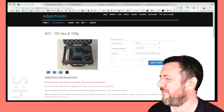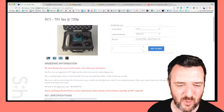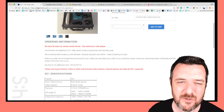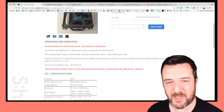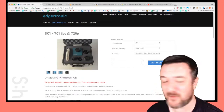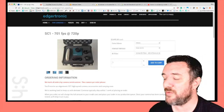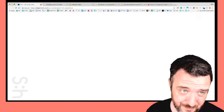And it's $5,500. I don't know who's using this and what they're using it for, but it's high speed, so I presume maybe some macro shots of insects or something. I don't know, but I'm definitely gonna go through all their products, because I've never heard of Edge-R-Tronic before. Which is one of the wonderful things about Steam Hunt, right? You find all kinds of products that you never heard of before.